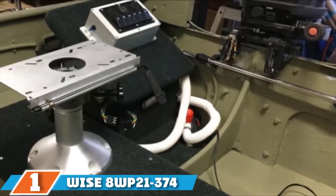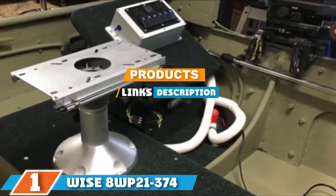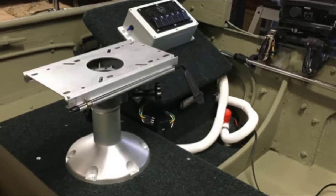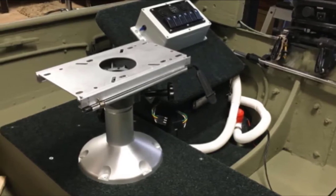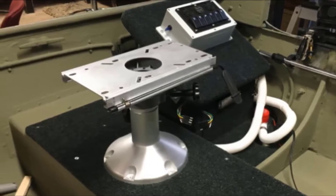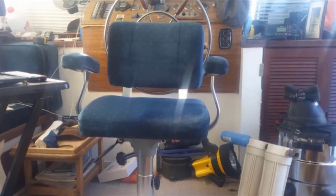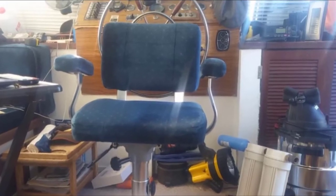Finally, the number 1 position is dominated by Wise 8WP21374 Adjustable Pedestal with Slide. You prefer comfort and relaxation when boating or fishing, so it is a must to search for a boat seat pedestal that can guarantee that. First, search for a dependable brand that is chosen by many boat owners. Wise Boat Seat Pedestal is one of the higher-end options.